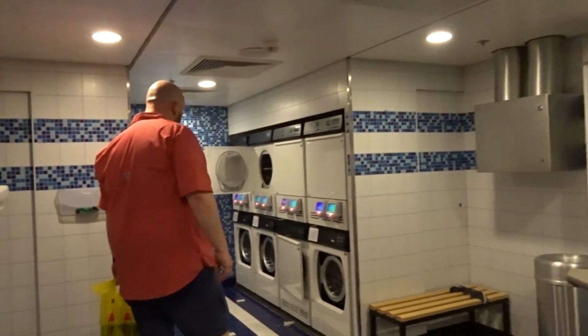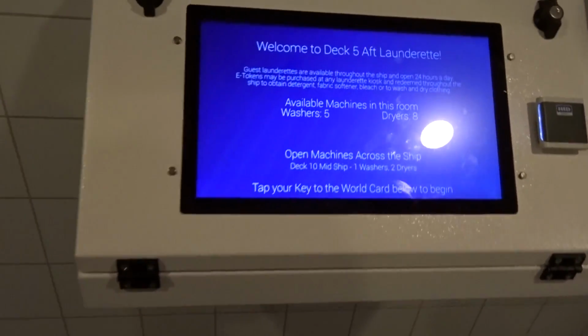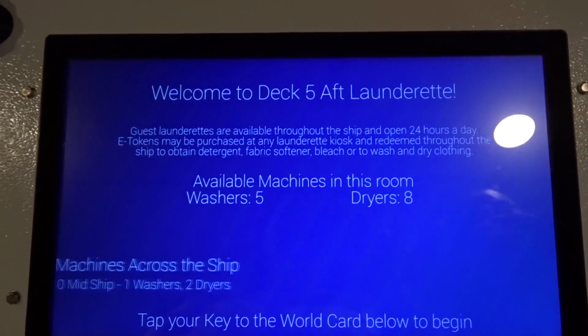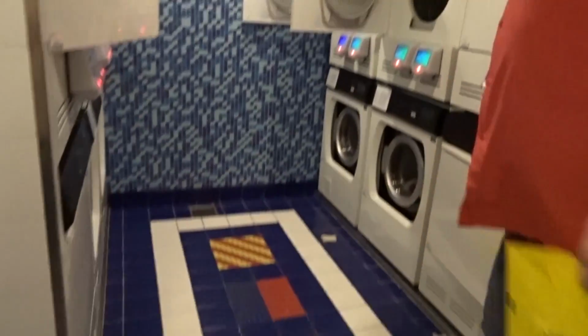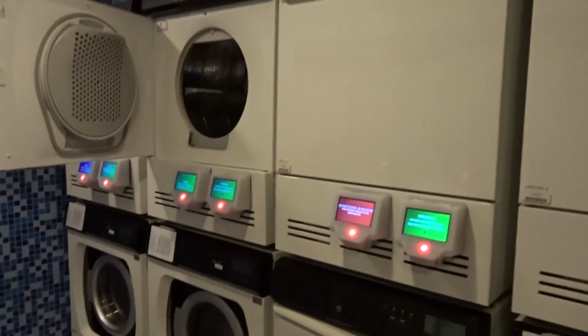One thing that we wanted to show you guys while we're on board is they have a laundrette. They have a nice little digital display that shows you how many washers and dryers are available. Everything is utilized by your Key to the World card. But yeah, fairly standard dryers, washers. And you can buy the detergent here too.